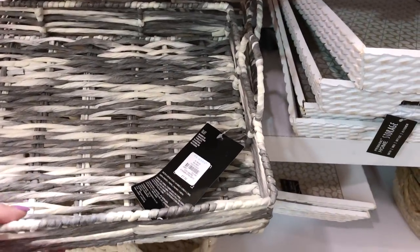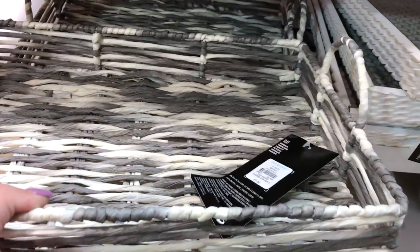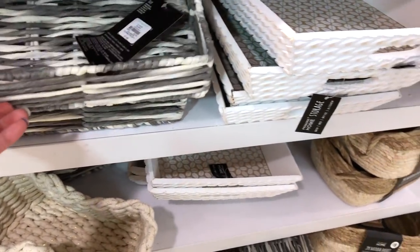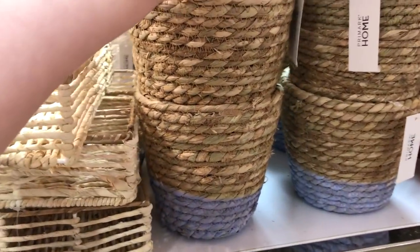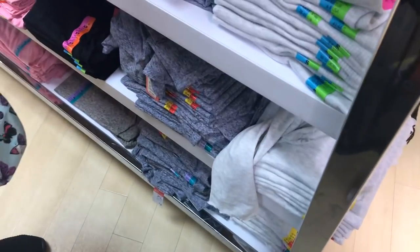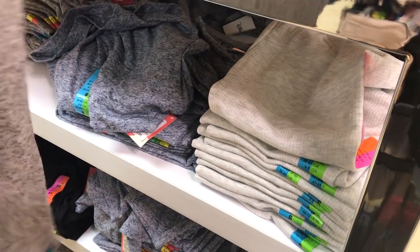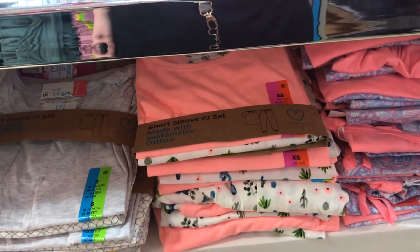Oh! What's that? £7. £7 for that? Disgusting, isn't it? See, it's £3.50 for that little one there. And that, £5 for them lighting. No. What are the tops? Skimpy tops. If that's extra large, I'm a queen of them. Short sleeve tops.